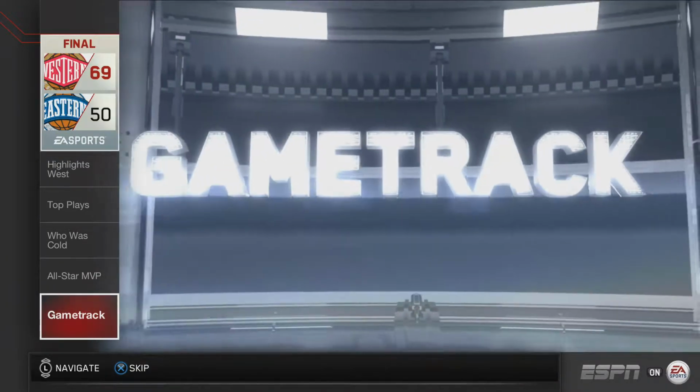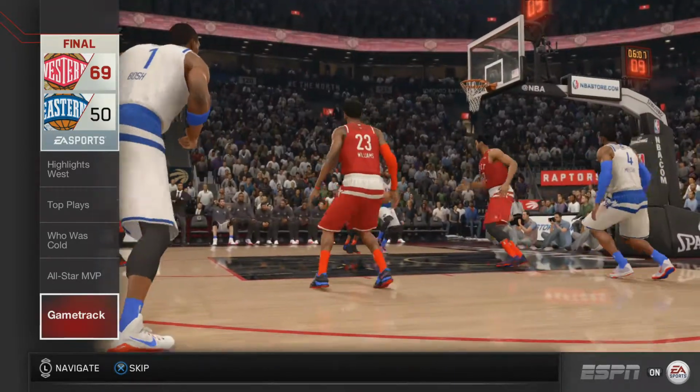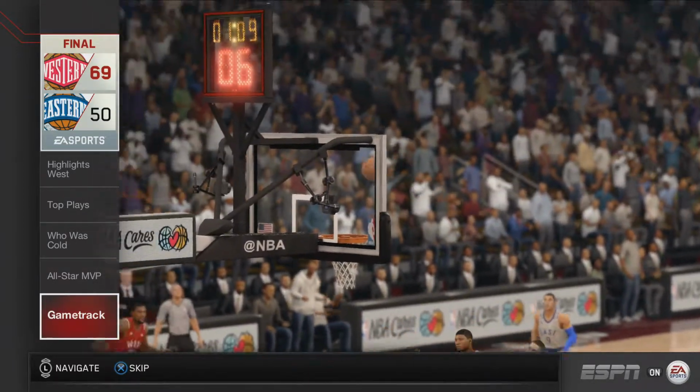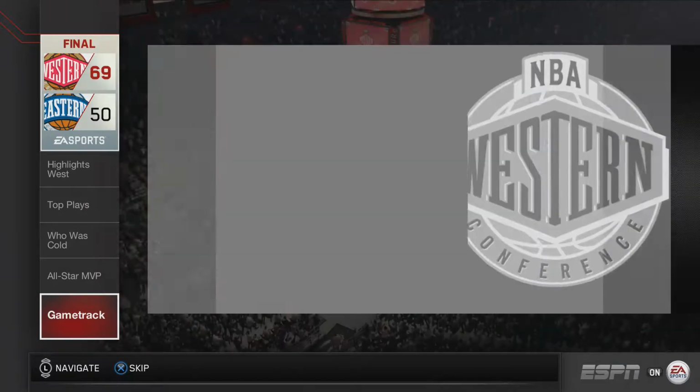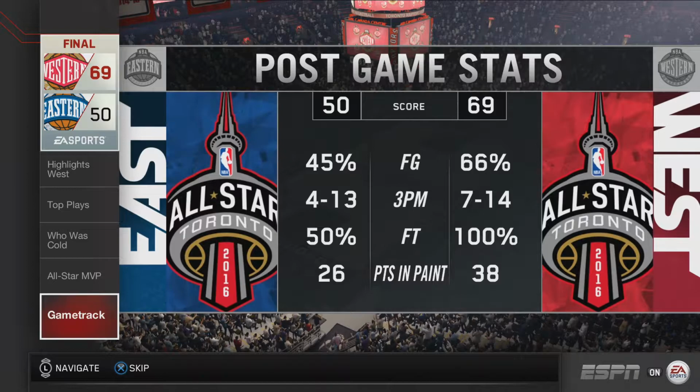Game track. Field goal percentage. The East All-Stars were terrible with their shooting, and I'm pretty sure that's not news to anyone that's out there. What will become news, however, is if their poor shooting starts to create turmoil within the team.